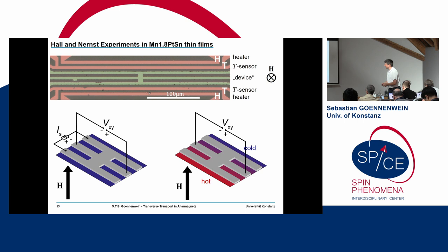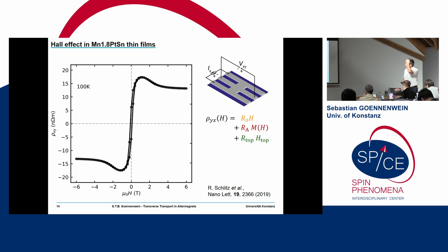So maybe it's easier to grasp in these little cartoons down here. So for the Hall effect, again, we drive the current along this thick part of the bar and we measure transverse voltage, and for the Nernst, we drive thermal and measure transverse voltage. And magnetic field is applied in the third direction. And this is typical traces that you get. So this now is the Hall transverse resistivity versus field.